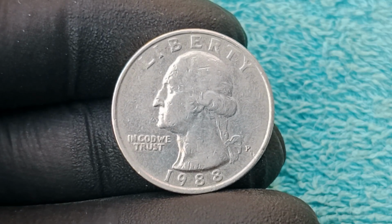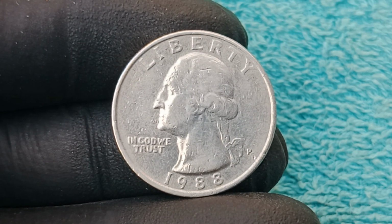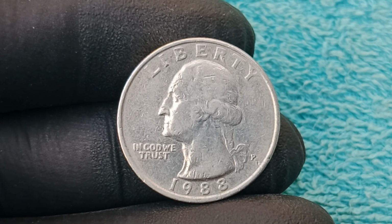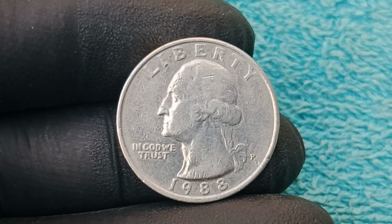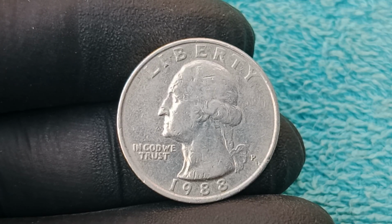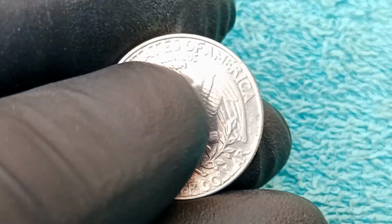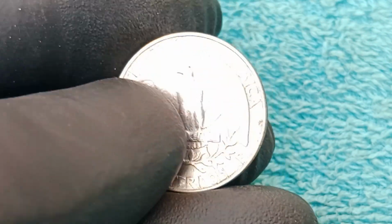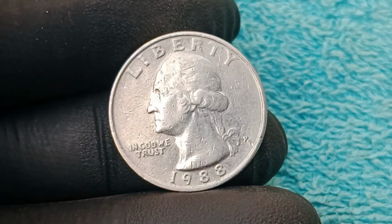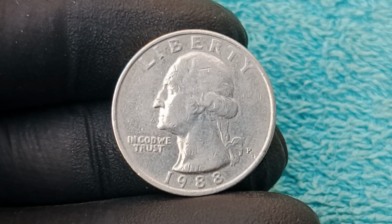The 1988 quarter, minted in Philadelphia, may seem ordinary at first glance, but its extraordinary value lies in a combination of rare errors, production anomalies, and sheer scarcity that has left collectors and coin enthusiasts astounded for decades, and understanding why this coin commands such a high price requires us to explore its design, production history, and the unique mistakes that make it an irreplaceable gem in the coin collecting world.